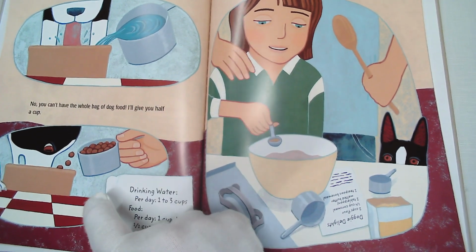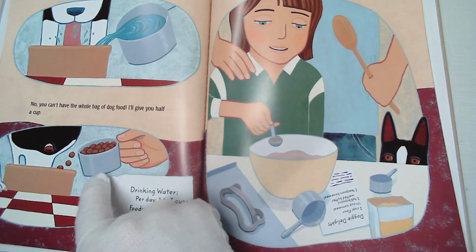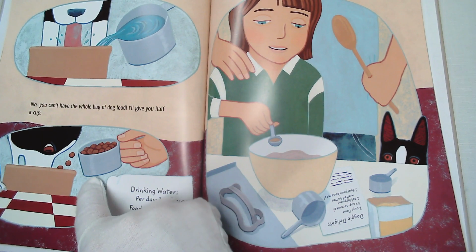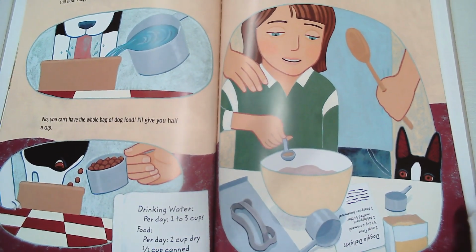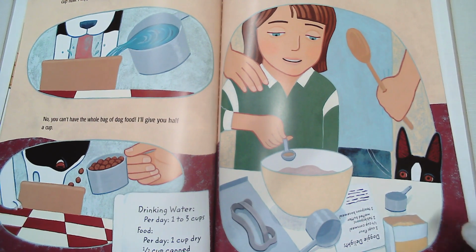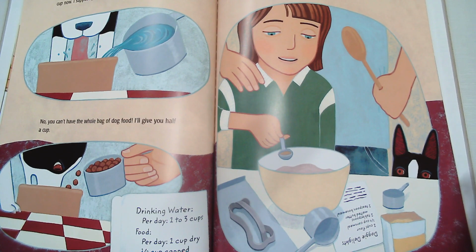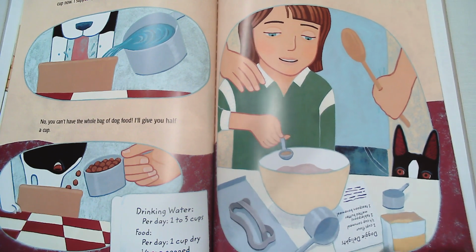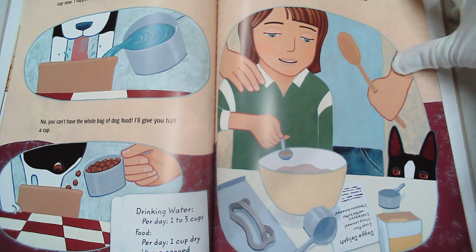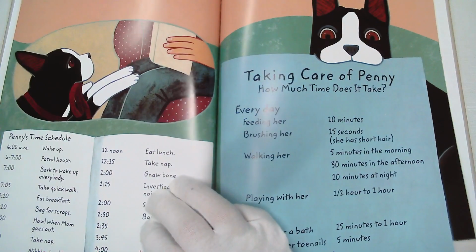I bet you're also hungry. No, you can't have the whole bag of dog food. I'll give you a half a cup. Sometimes Dad and I make homemade dog biscuits for you like a treat. We measure the ingredients so they taste good. I mean, at least to you know who. I wouldn't want to eat them. Here's the recipe they're following to make sure they can have the best dog biscuits.